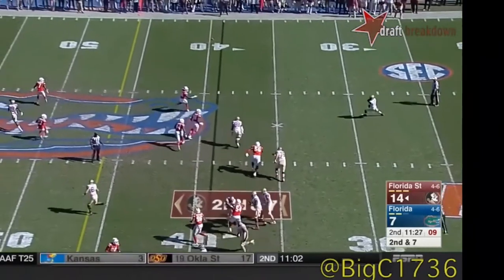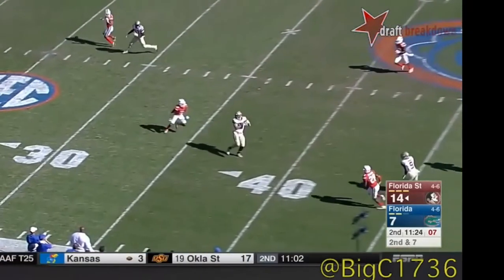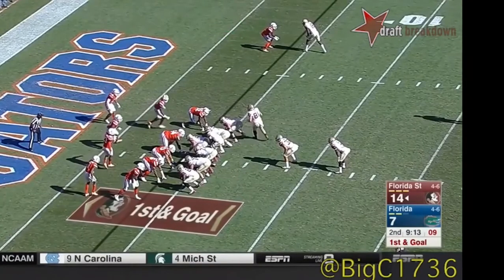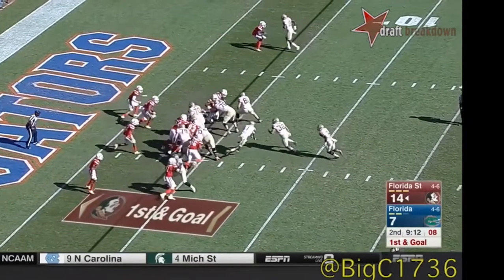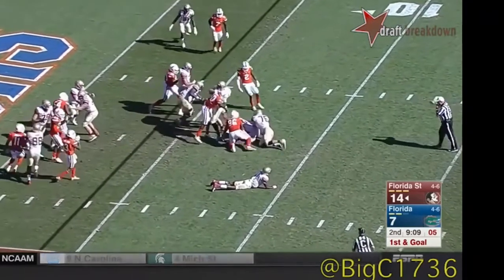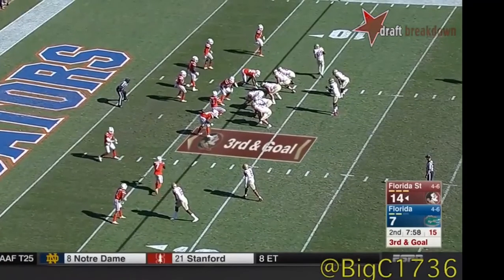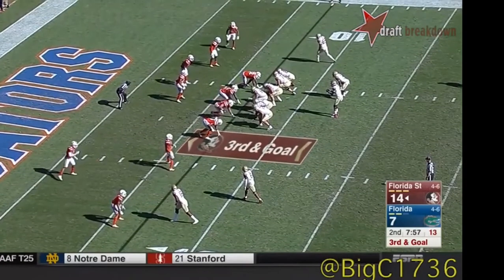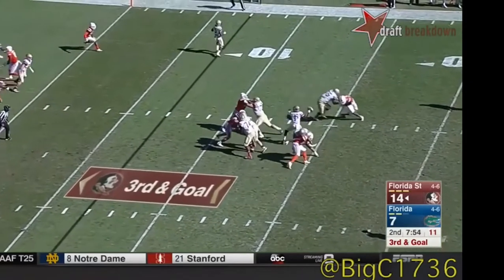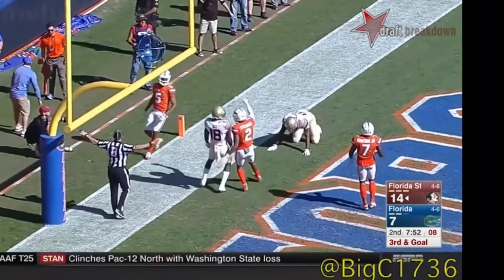Takes his deep third zone. Looks like a cover 3. Take his part. Alright. Probably 50-50 fade, I would assume, if not a run. I had to run it. Communication. Actually changed the coverage there. And it worked out. Great call by Dawson to change that coverage.